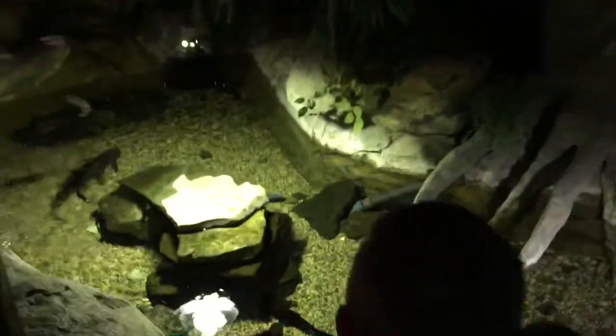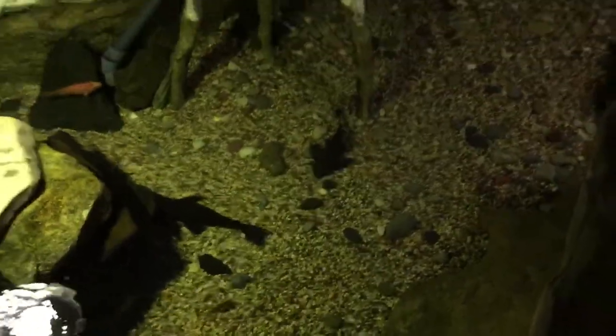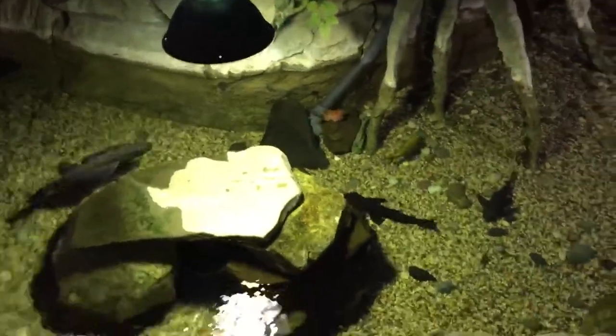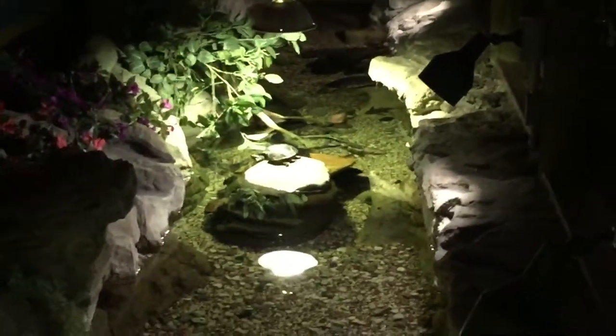Up onto the deck. The turtle pond. There's a turtle. Little catfish. Aww, a baby fish. Little baby fish. Yeah, on your shoulder. What's that? Look at that one. That one. See. That's that baby. Oh, basking in the sun.